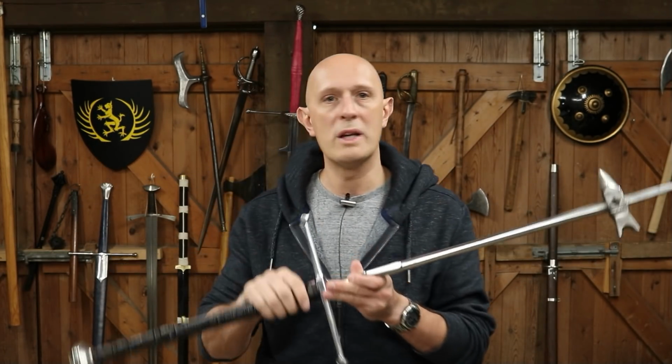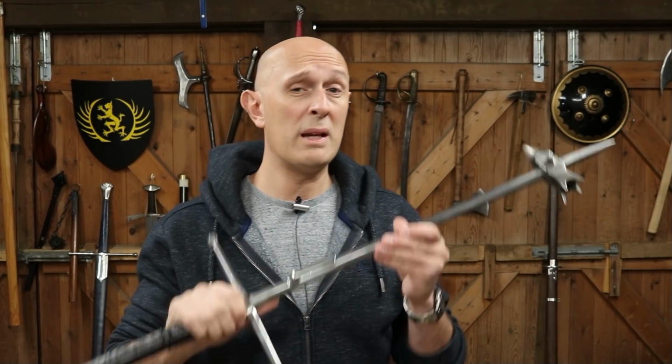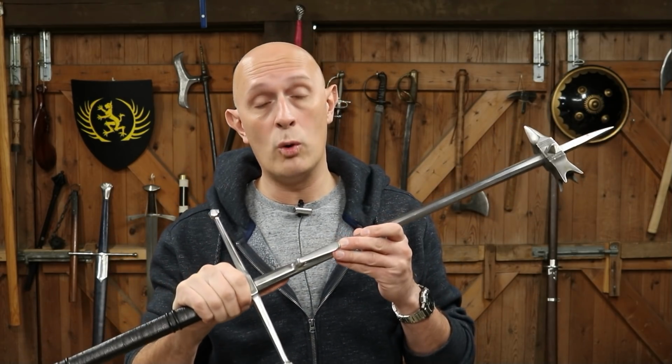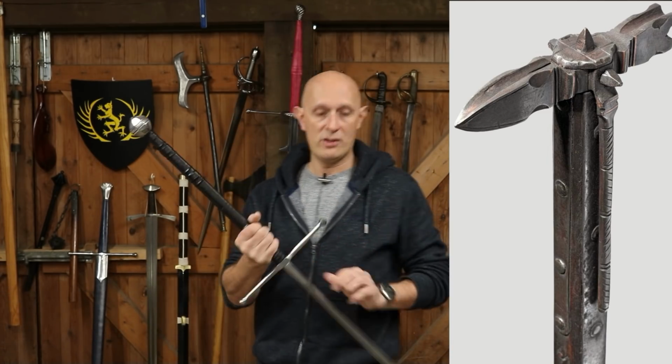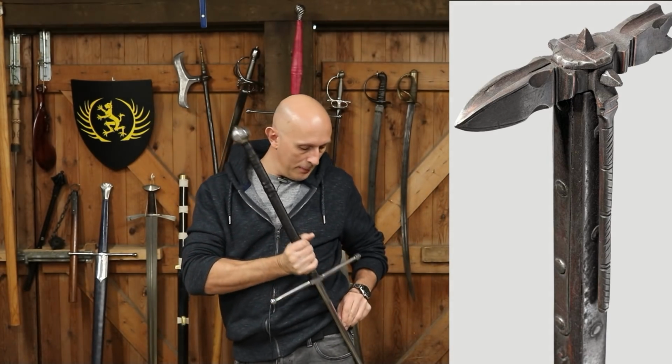Now, first of all, why would we assume it was a belt hook? Well, quite simply, there are a whole bunch of weapons, particularly warhammers and maces, which have a built-in belt hook on them. How is the belt hook used? I do have a belt under here, as it just so happens. And quite simply, the thing goes on there.